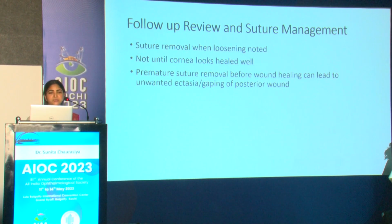Follow-up review and suture management. Suture removal should be done when suture loosening is noted, and it should not be prematurely removed. The posterior membrane should look sufficiently healed. Because if we remove the sutures prematurely, because of the inherent weakening, you can again have a gaping, and edema can reappear, resurface. So it is important to remove the sutures only when we feel the healing has been sufficient. However, do not delay it to very advanced stages either, otherwise you end up having scarring. So you have to balance the time point of removing the sutures based upon the healing of the posterior membrane.